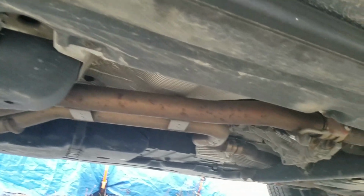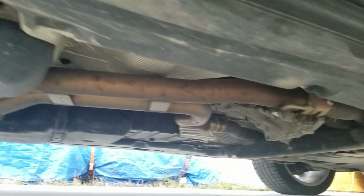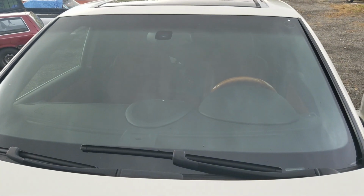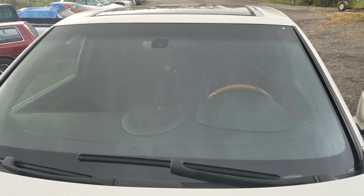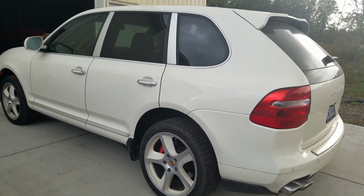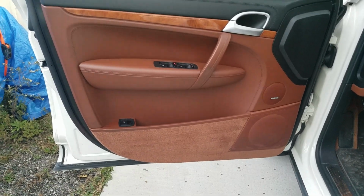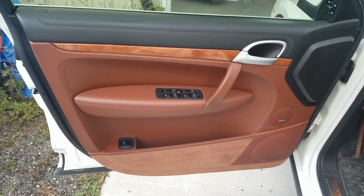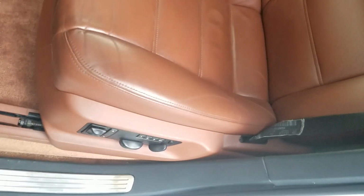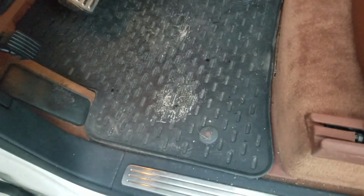Super clean shape, garage kept, heated garage at that, no active leaks, no cracks in the windshield, windshield's all nice and clean, slight privacy tint on the side glass. Door panels are in excellent shape, there's the driver's door, you can see no wear to speak of. Driver's seat, wonderful condition. Heavy duty floor mats included.